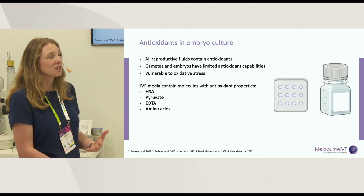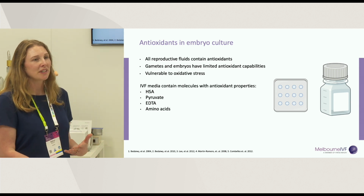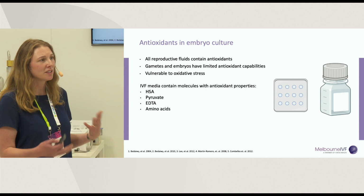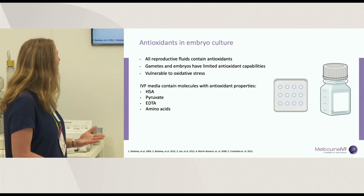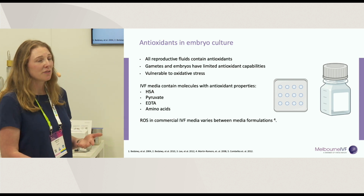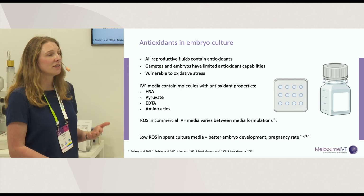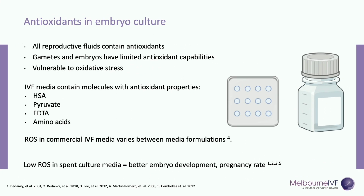IVF culture media do contain some molecules with antioxidant properties. However, no culture media have been designed with an antioxidant defense system in mind. And it's been demonstrated that ROS in commercial IVF media can vary between media formulations, and that low levels of ROS in spent embryo culture media are associated with better embryo development and increased pregnancy rates.